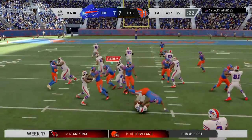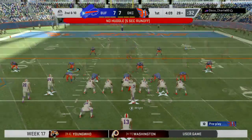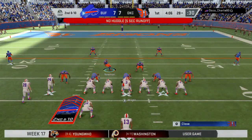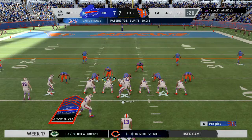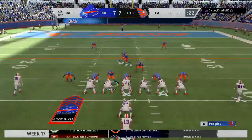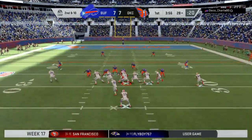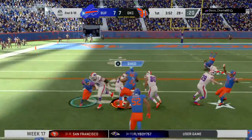The carry here for Holyfield. And running room scarce here. He's going to be stopped in his tracks at the line of scrimmage. No gain on the play. It'll be 2nd down. Brings up 2nd and 10 at the 28-yard line.